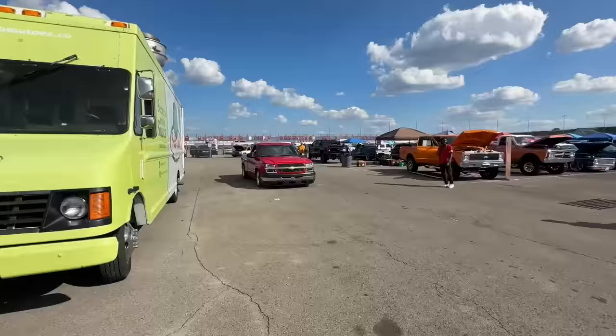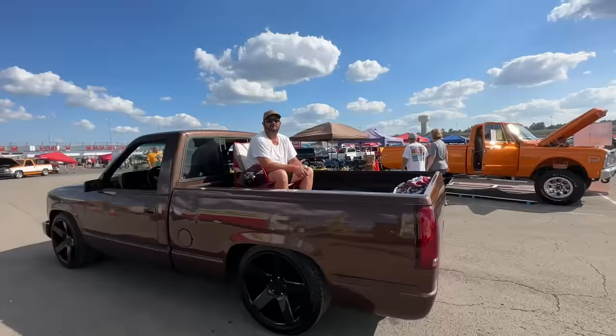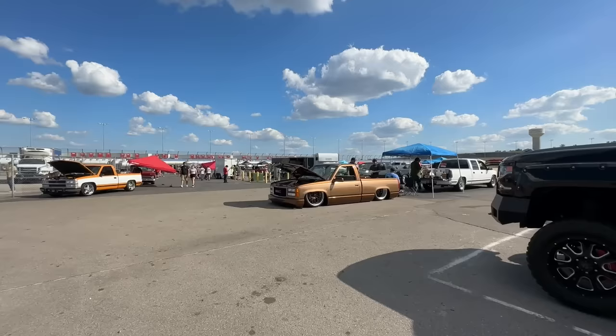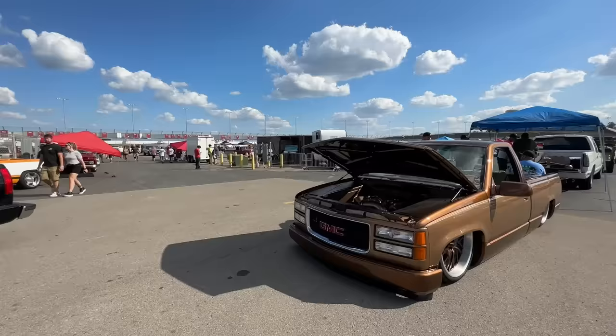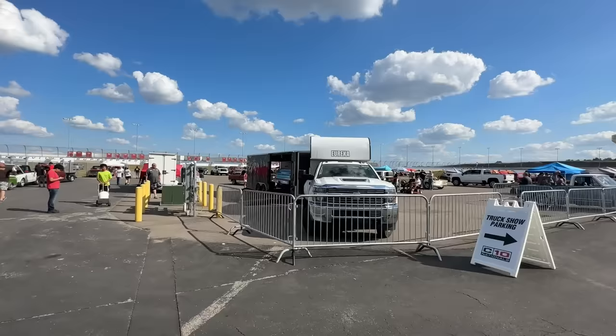Got a pretty gnarly cat eye here. Probably going to do burnouts. So I think they still have the dyno running over here. This is the same guy that runs the dyno over at the Power Tour. Oh, that's a sick OBS right there. That's another nice one. That's sweet. Yeah, they got a square body on there right now.